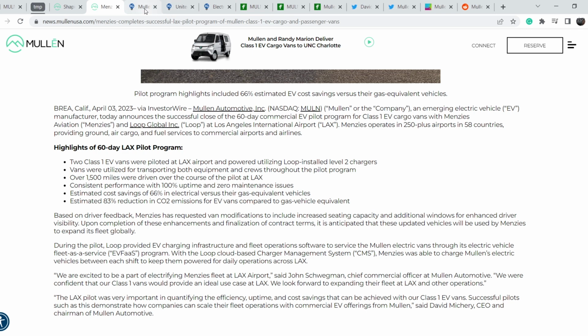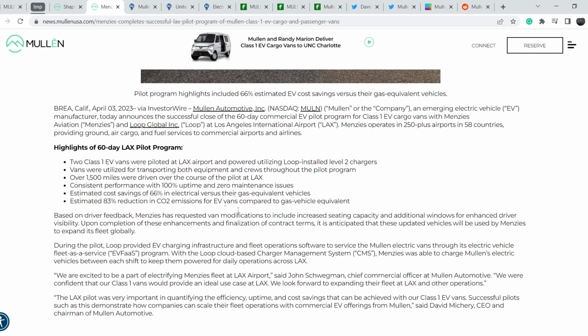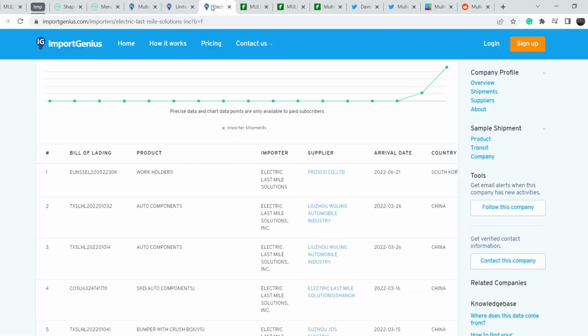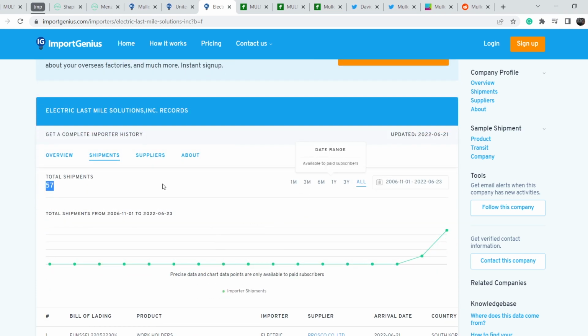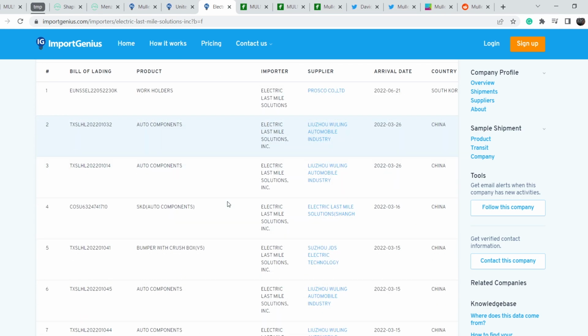On top of that, let me show you that MULN doesn't have these vehicles. Let me show you on David Mishury's Twitter account, these vehicles were made by the ELMS company, and this company imported all of these parts. They made 57 shipments, and these shipments were spare parts for these vehicles.